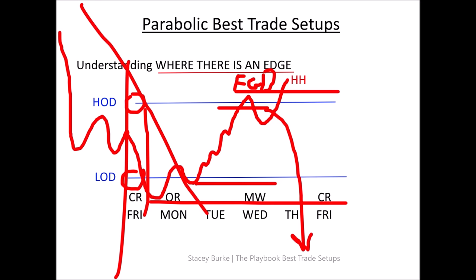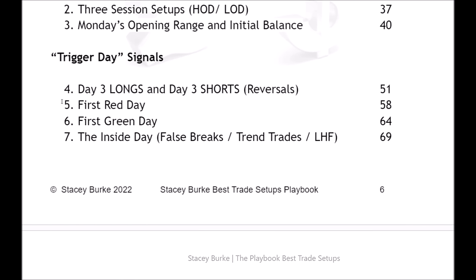Which comes back to me re-emphasizing to traders: signal days, signal days, signal days. They're trigger days, they're signal days. Day three breakout traders in the market. Why am I looking for day three breakout traders in the market?